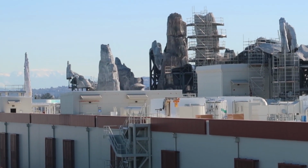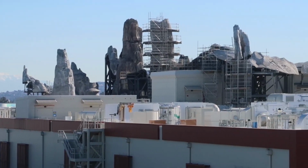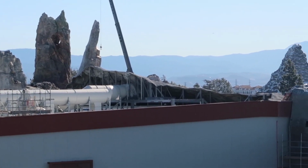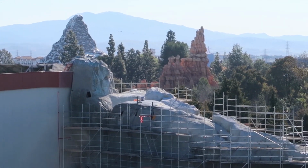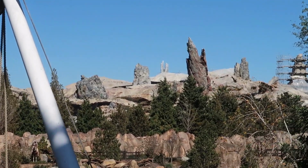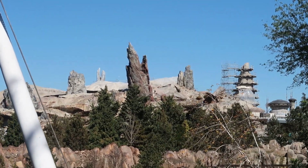Sorry for you guys, I call it Star Wars Land. It is Galaxy's Edge. That is the official name. So for those of you guys who do not like me to call it Star Wars Land, here is Galaxy's Edge just for you. We have jumped onto the Mark Twain, and we are excited to show you all the new developments here in Star Wars Land.